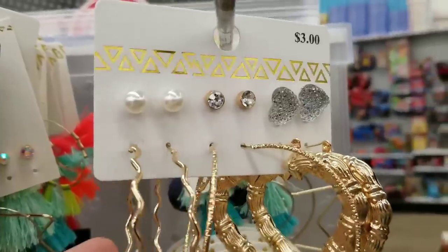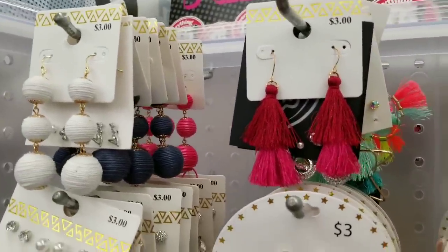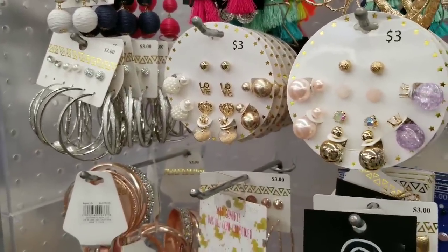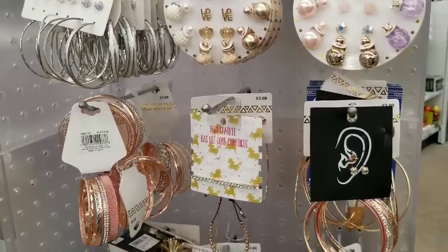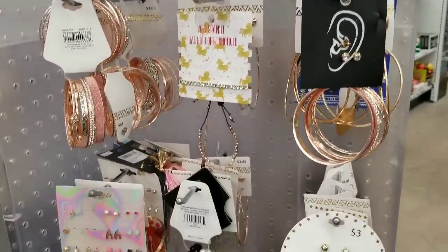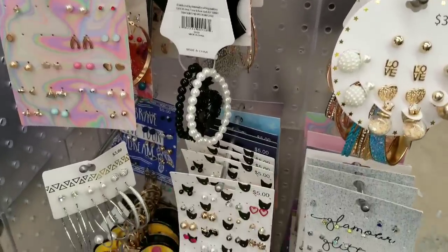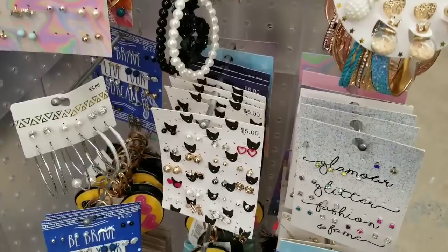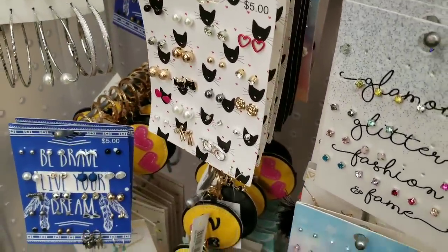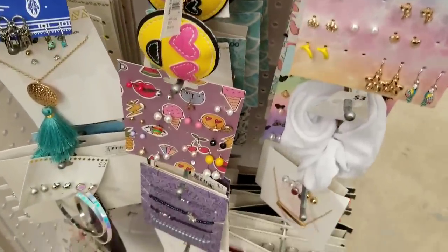We have some jewelry, guys. $3. That's a lot for $3. I love the mix and match of it all. A lot of times they'll just put all the same kind of studs with different sizes. These mix up what's available to you, so you have different options to wear, so it's not all the same. Some of them are really mix and match type of sets, and I love that.